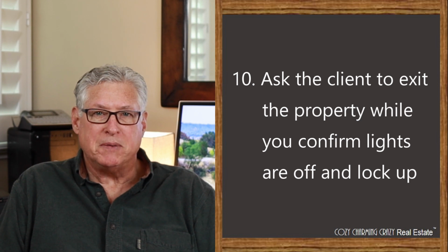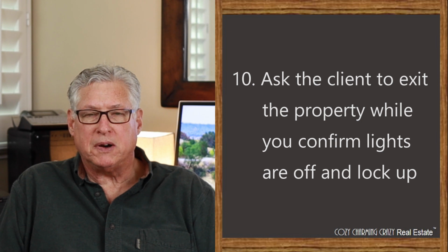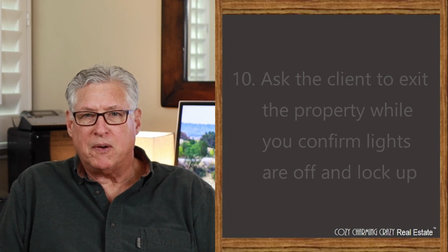Same thing if you are a leasing agent or a landlord. You might want to ask whoever is looking at the property to please stay outside while you go in and lock up. It's just another safety precaution.